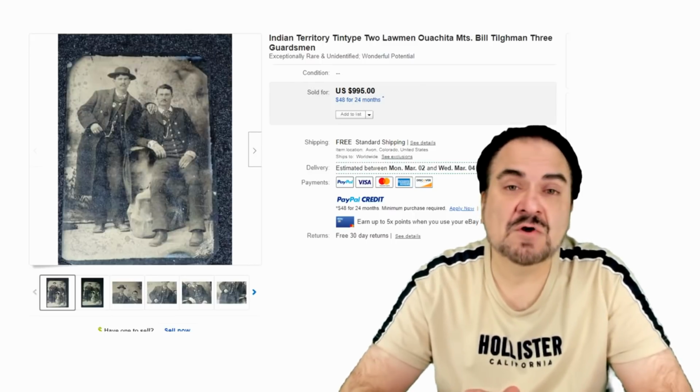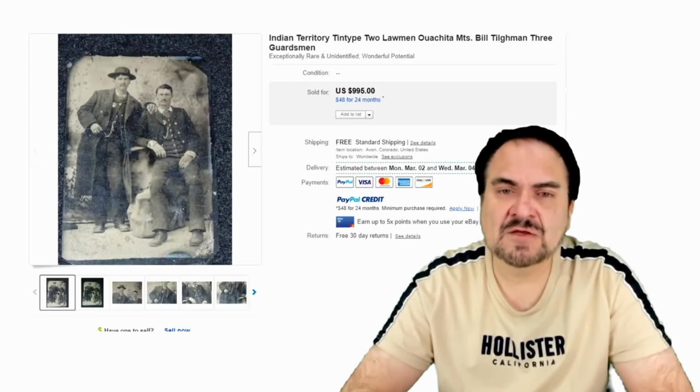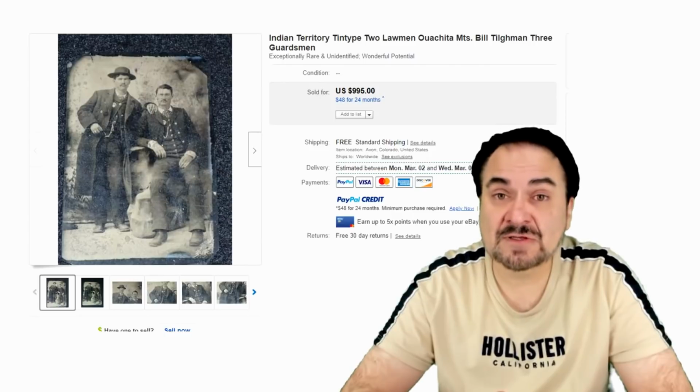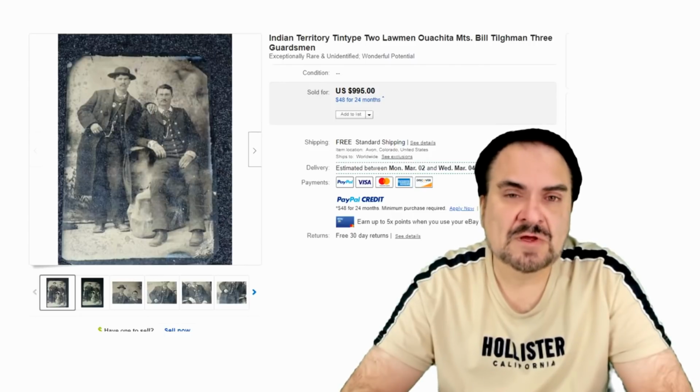Now it's very possible, if you know the location where this photo came from, that you might be able to track down who these are. There's many collections of early lawmen and photos such as this, so there is a possibility to track this down.